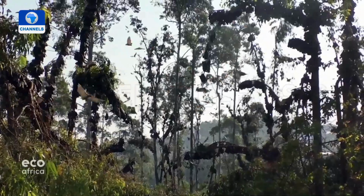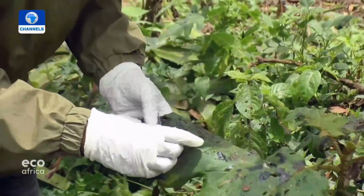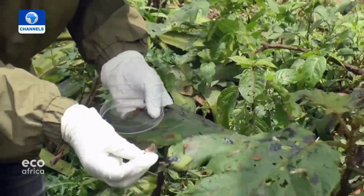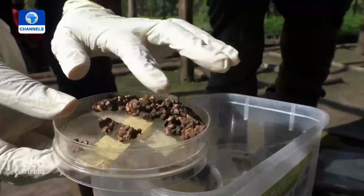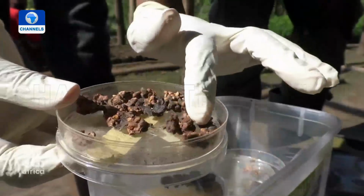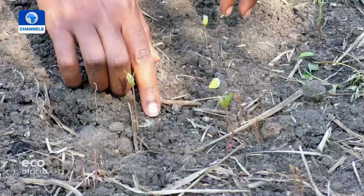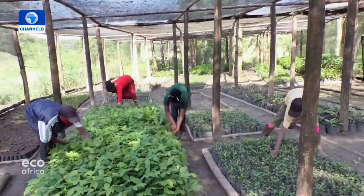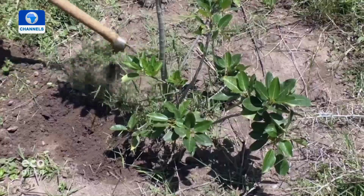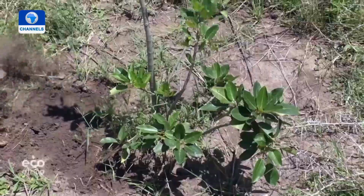Those working to protect the bats use gloves to collect their droppings. They contain fruit seeds, giving the researchers an insight into the plants and trees the animals are especially fond of. These are then cultivated in tree nurseries, to be replanted later in the region around Lake Kivu.